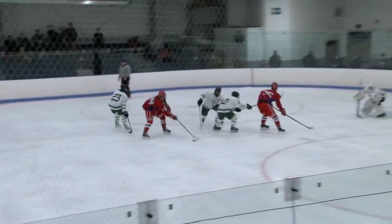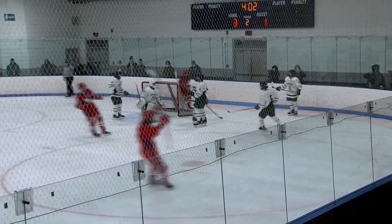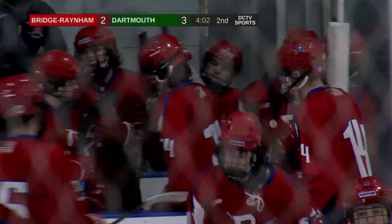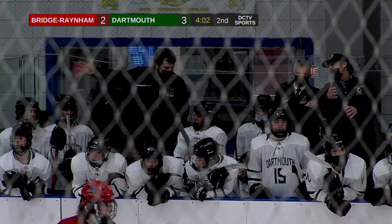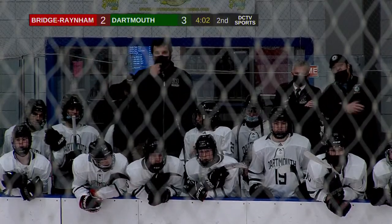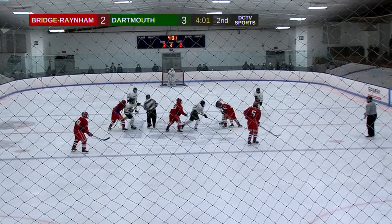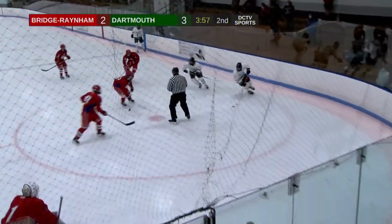A nice play by McGinnis here. He just uses the traffic and floats right through here in the top of the slot. Rips one through. I don't think Machado saw it. He looks like he got a piece of it, and it just trickles through. Just a really unfortunate turn of events here for Dartmouth. They were just up 3-0. Now it's 3-2. And, like I said, you just got to try to limit that pressure and try to stop Bridgewater from tying up the game here.